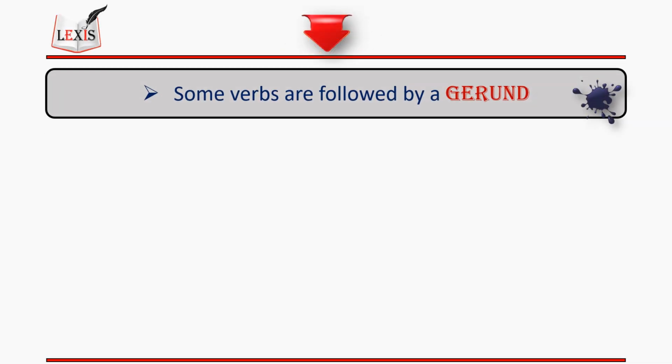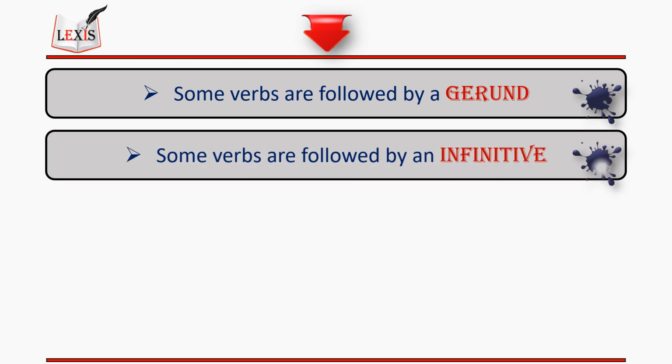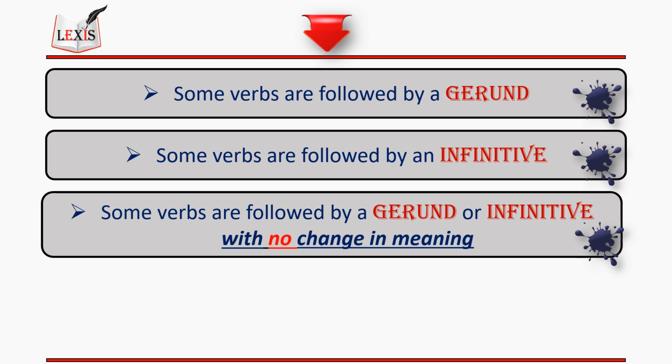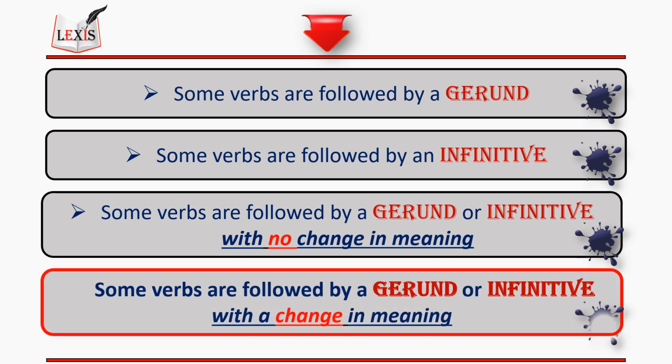Some verbs are followed by a gerund. Some verbs are followed by an infinitive. Some verbs are followed by a gerund or infinitive with no change in meaning. And some verbs are followed by a gerund or infinitive with a change in meaning. And these are the verbs we are going to talk about today.